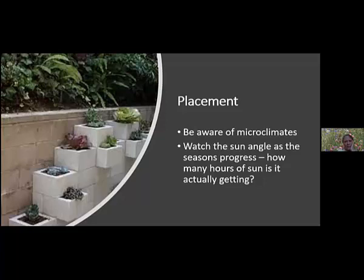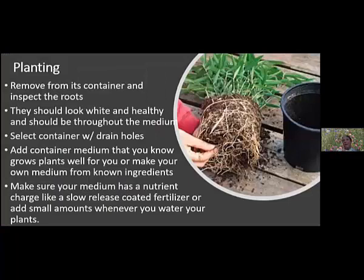So when you plant, you're going to remove the pot from its container and inspect the roots. They should look white and healthy. They shouldn't have an odd smell. Remember, your container has to have drain holes. Add the medium that you make for the native plants and make sure that it has some kind of fertilizer, an organic fertilizer, right when you plant it. And you can see they're loosening up the roots here because that was kind of root bound, and many, many container plants that you buy at nurseries are going to need to have their roots loosened up.